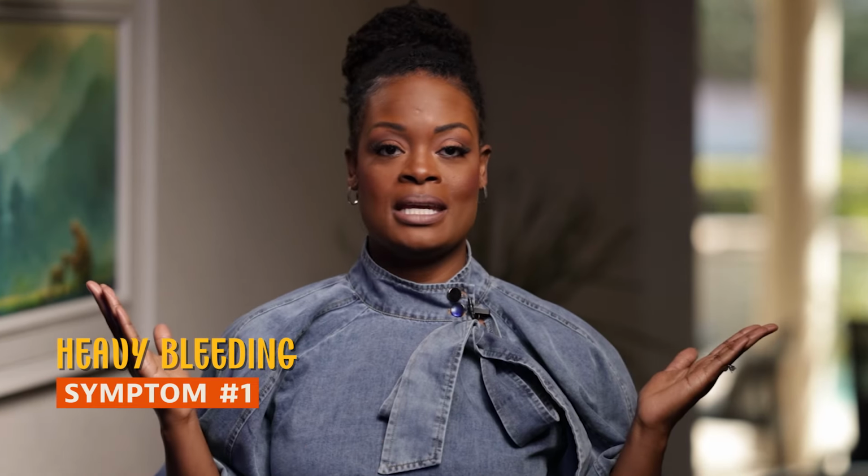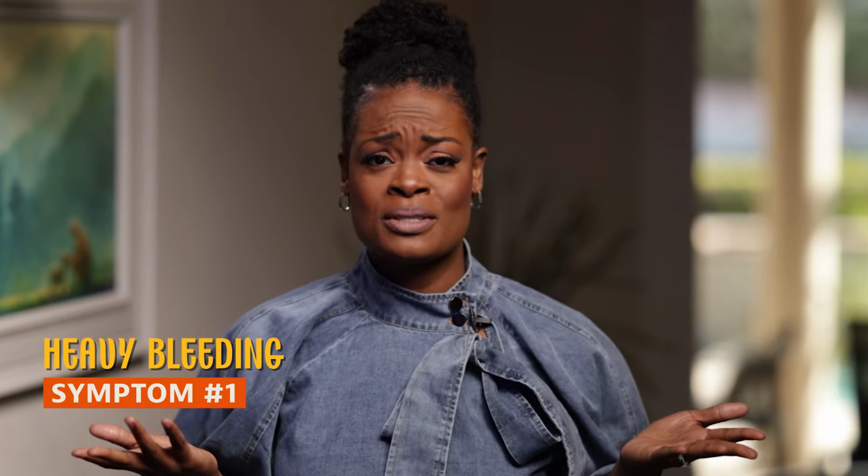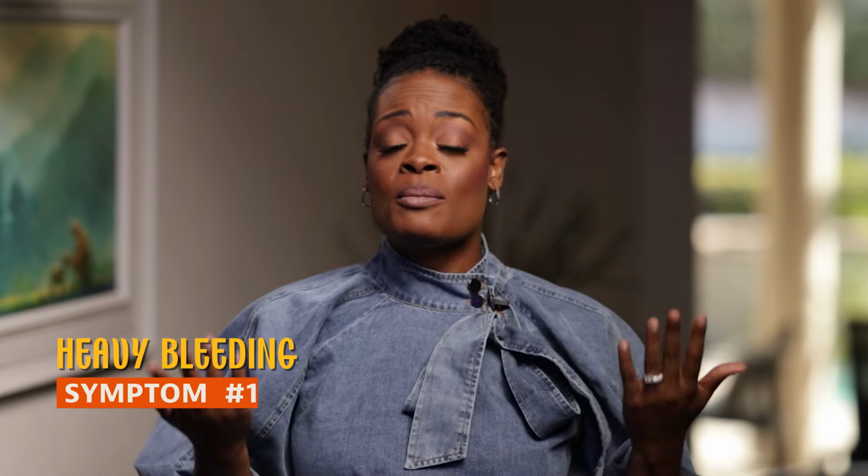The first is that you may have heavy bleeding, okay? This is on your menstrual cycle. Your bleeding may just come consistently. It may last longer than 5 to 7 days. You may have to change your pads like every hour. Now, none of these things are normal or typical or what should be, but they may happen.